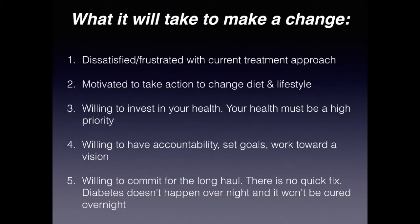I like to also discuss with my patients a few things that it'll take to make a change. Type 2 diabetes is reversible and treatable the vast majority of the time, but only if a patient is frustrated with their current treatment approach, motivated to take action, willing to invest in their health, willing to be held accountable, and willing to commit for the long haul. Because type 2 diabetes isn't something that happens overnight. It is a chronic, thought to be progressive disorder. And because it doesn't happen overnight, it's not going to be fixed overnight.